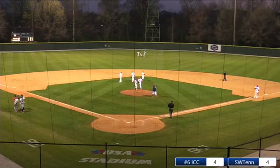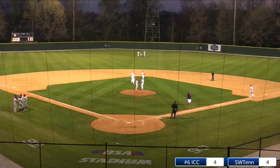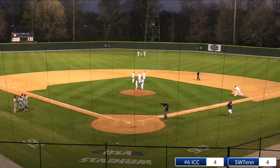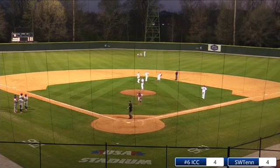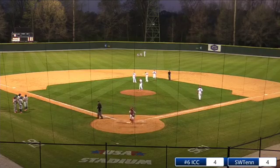And welcome back, as I was just a little bit ahead of myself there, as we do now have a pitching change here for Southwest Tennessee, and this looks like Noah Sharp. Noah Sharp is now entering to pitch here for the Salukis, so he will enter with no outs. And 2 runners on base here for the Indians. It's a 4-4 contest. We'll take a break and be back with more right after this.